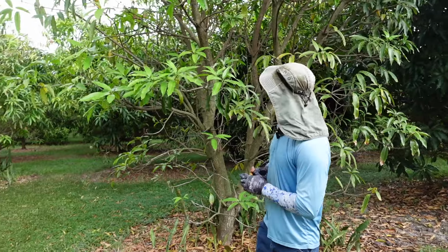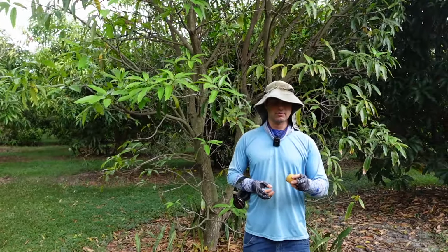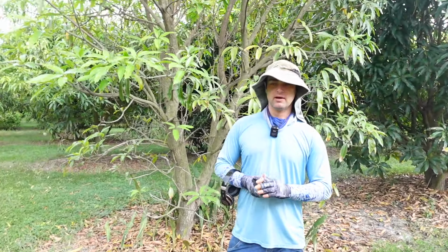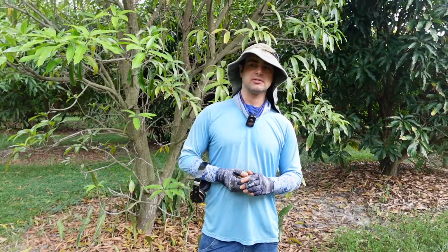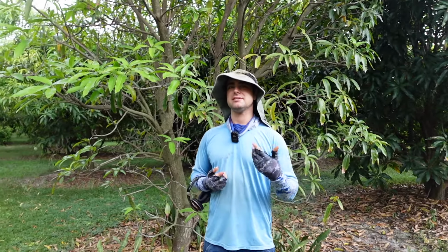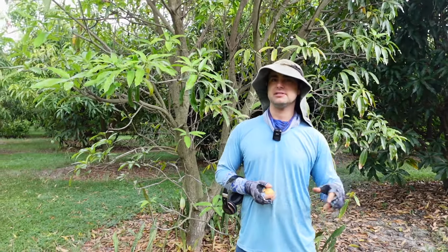What else? It's kind of an early season variety, so this was just a stray one that hung around quite a bit. It has a fairly long season, I'll give it credit for that. Doesn't have any issues with bacterial black spot as far as I can tell, not too anthracnose prone either. I would have liked to see this tree flower more intensely year after year. It had a very large crop this year, but hasn't been consistent about it.